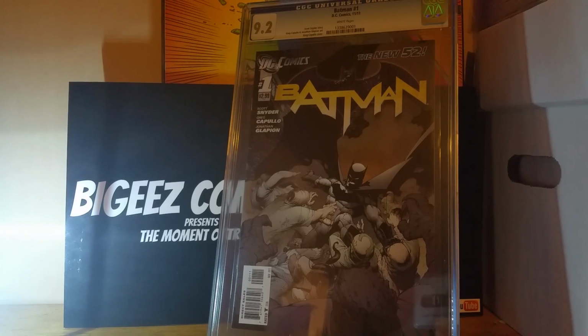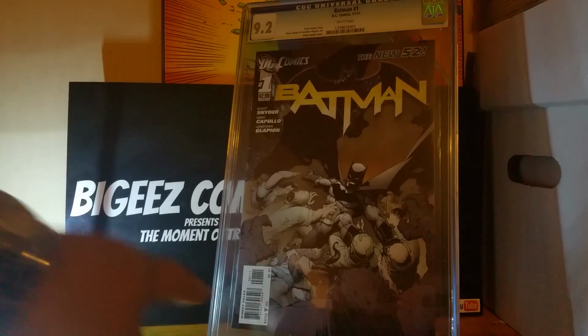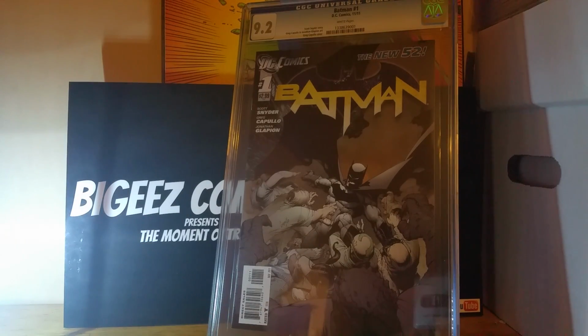And then I'm just waiting now for my other CGC submission. I keep mixing the two companies up, which is my Superman 233. That one should be coming soon. That one should be coming in the new slab, because the guy did tell me that the other one was going to be in the older slabs, but the Superman 233 should be in the new CGC slabs. And then next week I should also have my CBCS order by the end of the week, so we'll look forward to those videos coming.